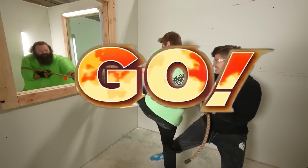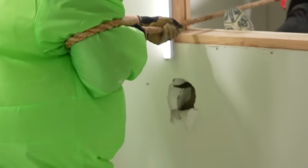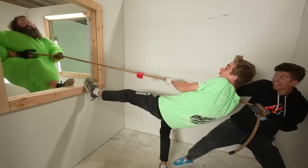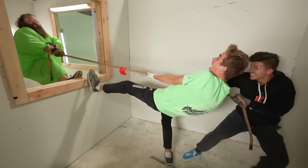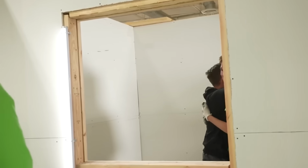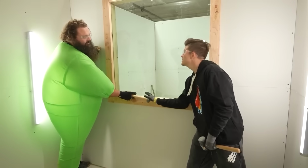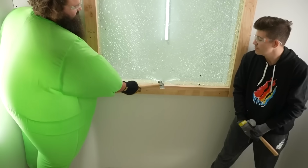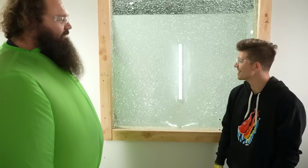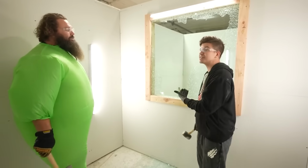3, 2, 1. Go! Scott's cheating with that leg. I don't have it. Put my foot through the wall. Oh, jeez. If we're gonna use feet, I'm gonna use feet. Oh, no. Get up. That was terrifying. My kind sir. Thank you, thank you. I remember I said gentle. Just a gentle. Gentle. I was gentle. Wait. That was on you, bro. Why was that my fault?